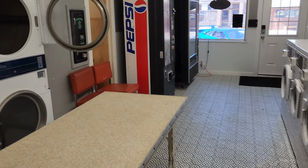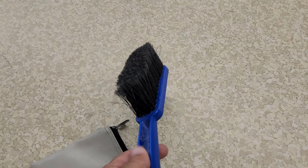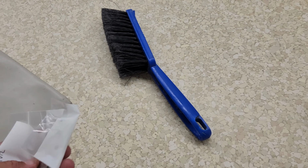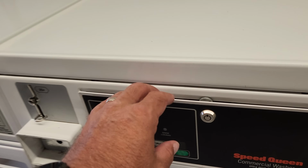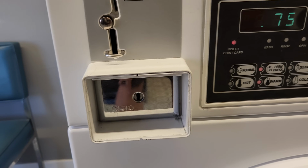Anyway, we'll still see what the quarters look like, and hopefully there's some in there and they're not all gone, and the change machine isn't out of money. First things first, I got a lint brush. At least that's what I'm calling it. I actually stole that from the laundromat where we took all the machines from yesterday, and I've got keys to check on these machines because this one, the guys who installed it forgot to shut that up right, so hopefully I have the right key for that. And this one, someone said it was jammed. So we'll open up and see what's going on.